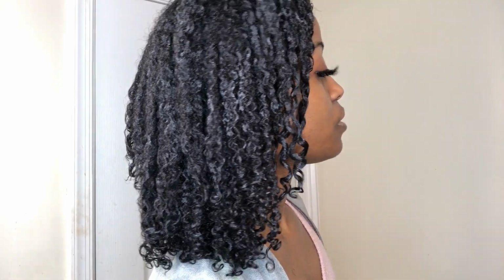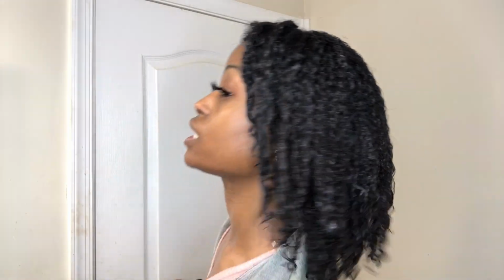But just so you guys can see, this is what my hair looks like with the gel completely applied to my hair. So far it looks really good, really shiny. It smells good. The gel feels lightweight. It definitely feels like a lightweight gel. I don't feel like there would be a cast.